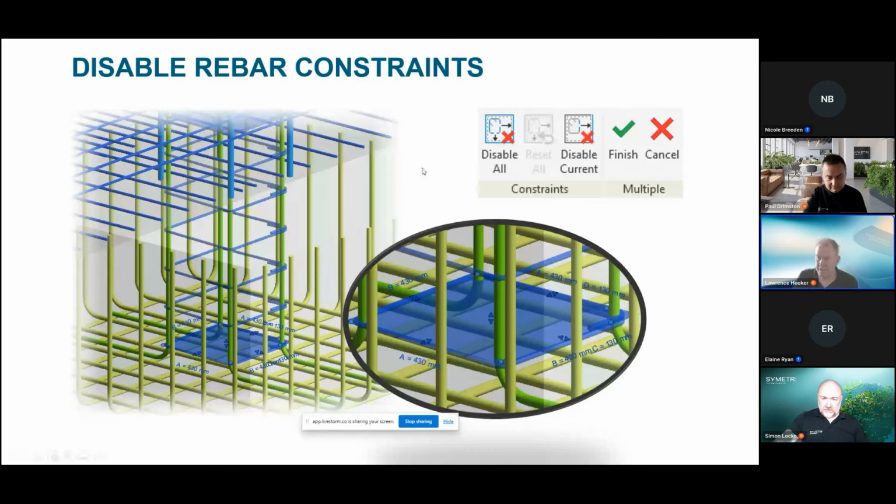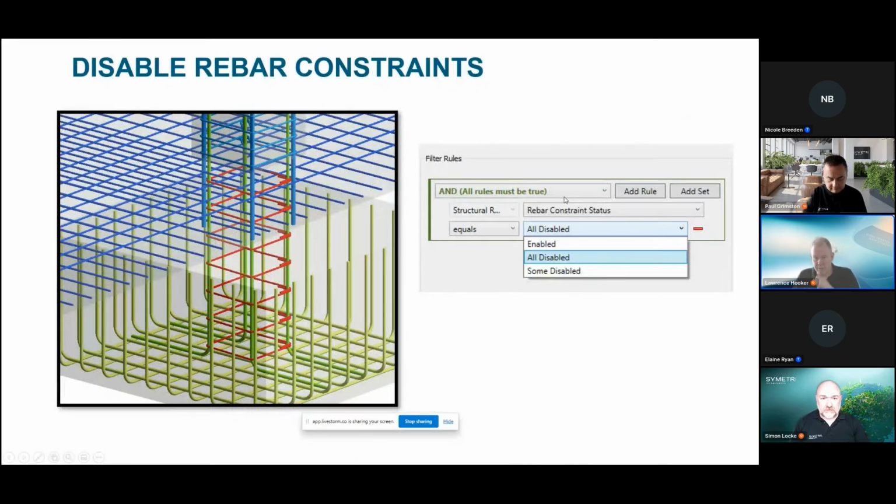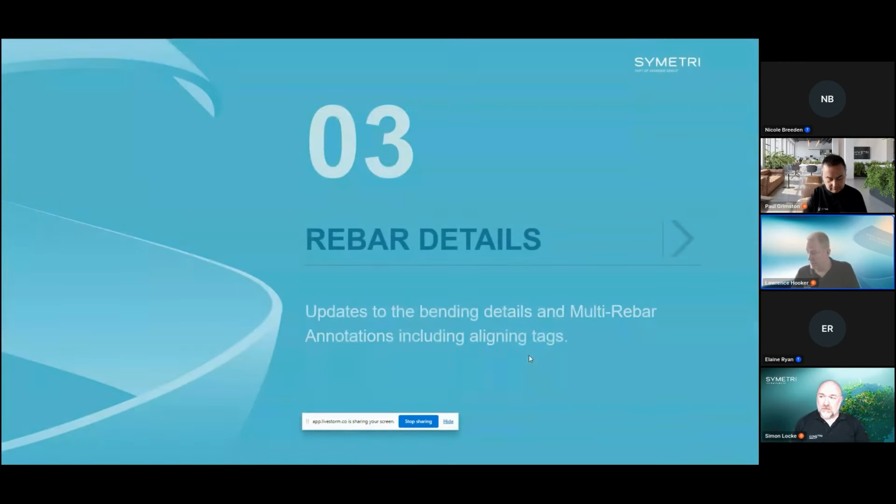So we now have the ability to disable all rebar constraints within our selected shape, or we can disable the current constraint that we happen to have selected. Now, we also have a special property that we can actually view as well. So if we have disabled rebar constraints, obviously they will not update. So we can, again, create a filter rule, and we can say here, show me all of the rebars that are currently disabled in red. So we have a good visual indication of what is going to update parametrically and what will need a manual update. So again, in here, we'll go through and take a look at that in the software itself.